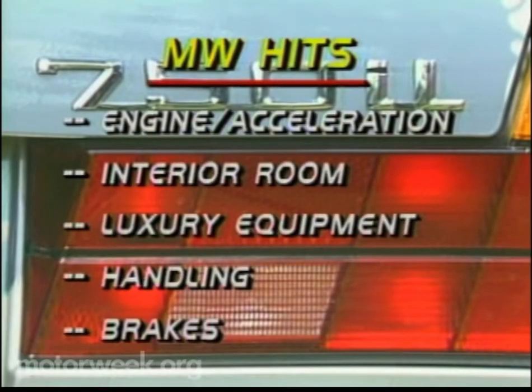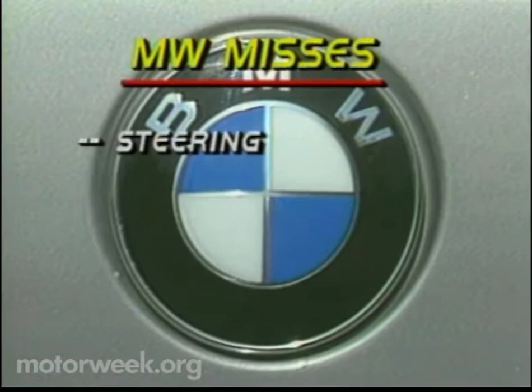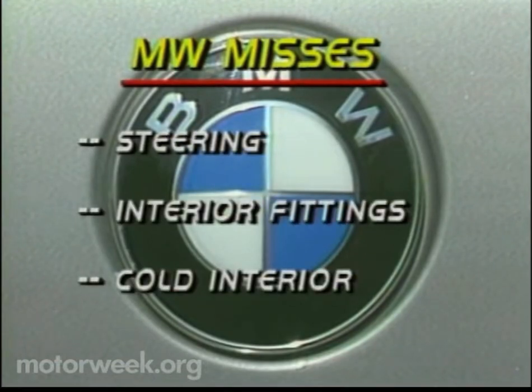Our list of hits starts with the BMW's remarkable V12 engine and its excellent acceleration. We are also impressed with the 750iL's interior room and luxury equipment. Handling and braking rate excellent. Misses include the unpredictable variable assist steering, the quality of some interior fittings, such as the shift lever, and the overall dark, somber feel of the interior.